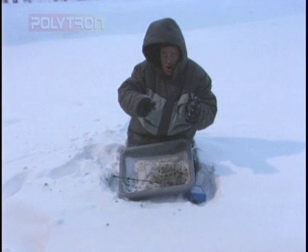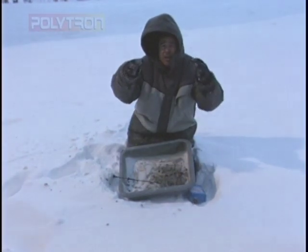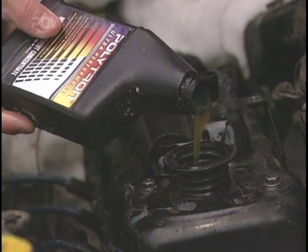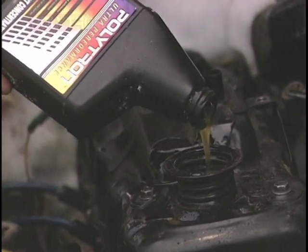When you start your car, the oil is so thick in the oil pan, it won't go up and lubricate your engine. That's why there's so much wear. That's why you need Polytron. We treated this car's engine with Polytron in preparation for an extreme lubrication test.